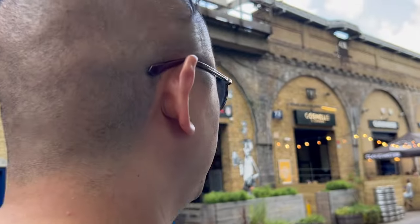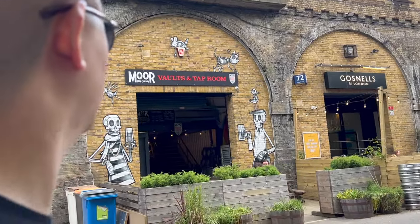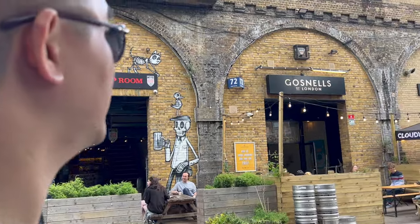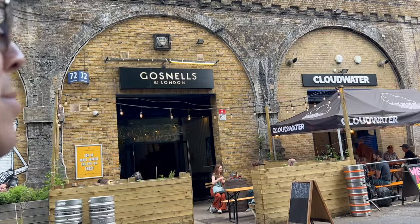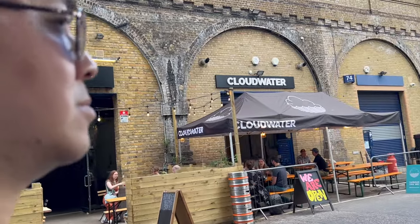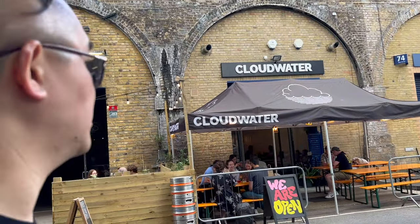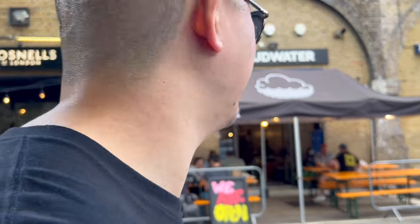So we've got three in a row here. We've got the Moor Beer Company, Vaults and Tap Room, which has got a bit of a Halloween theme to it. We've got Gosnells of London, which looks as though it's trying to be a bit upmarket. And we've got Cloud Water, which has got a big cloud with rain coming out of it, which of course we don't want to see in the summertime. We want to see sunshine. So should we go to the first? I think Cloud Water looks quite good. Let's head in.